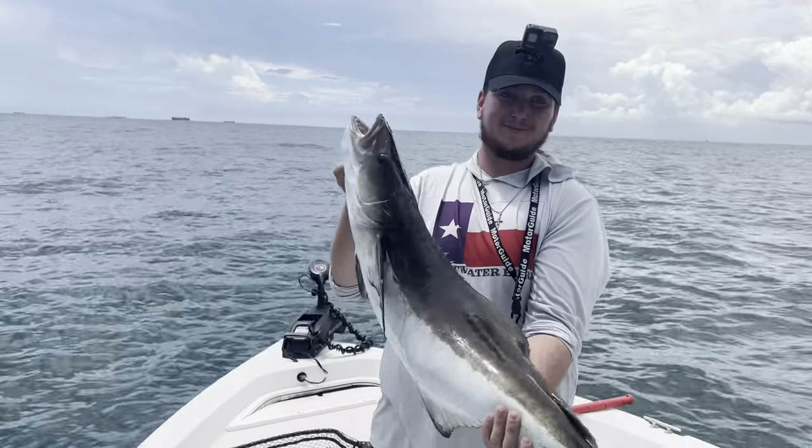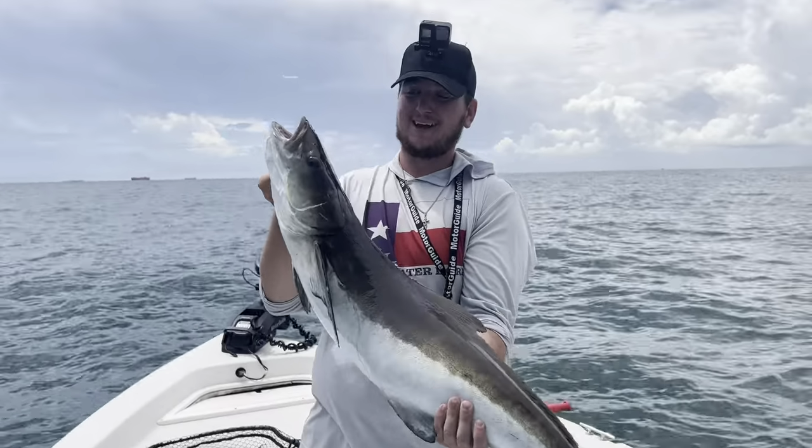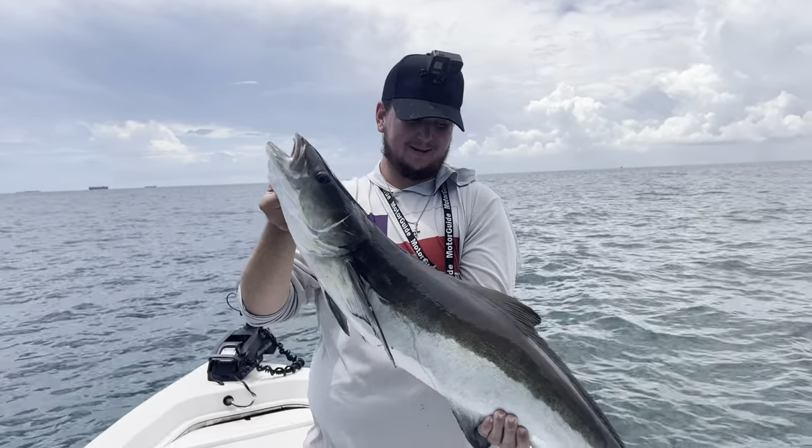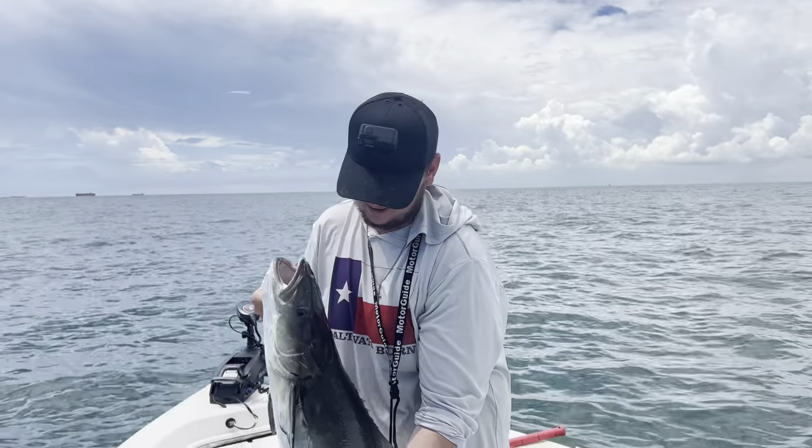Let's see what else we can catch. Let's put them in the cooler. Usually on my first fish I ever caught, I'd let them go. You can't let this kind of thing go. That's crazy. It's been out so long, he would've been dead anyways. We're gonna throw them in the cooler, get them on ice quick. Beautiful fish.